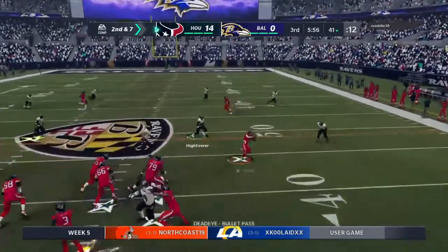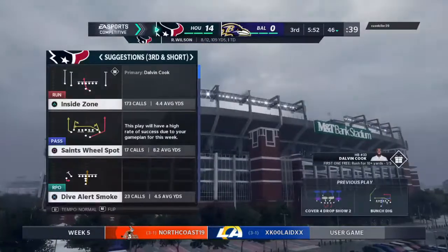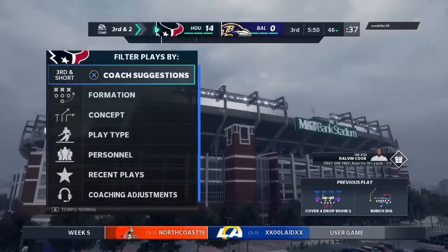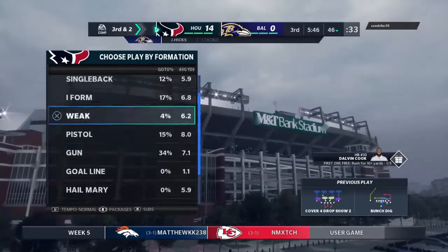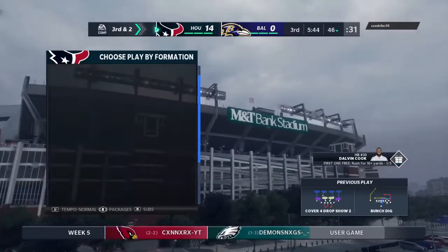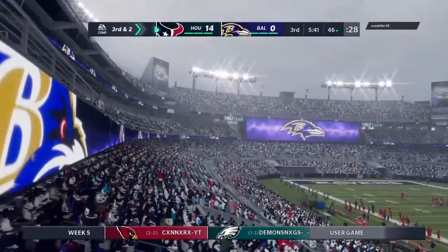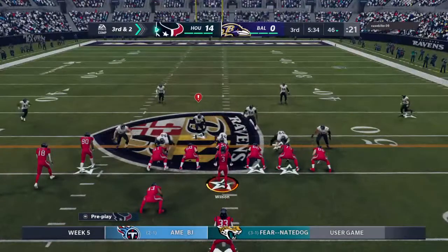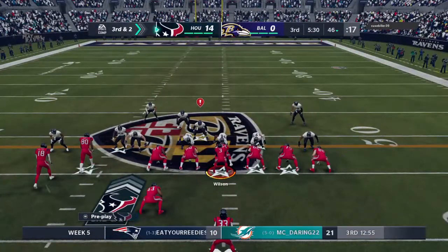Wilson. That'll be complete to Cook. And he'll be taken down at the 46-yard line. And we see another pitch and catch there to the running back. This position just continues to evolve. They become just as critical to the passing attack as a lot of receivers, tight ends, because their ability to make people miss in the open field can really generate big plays for an offense.